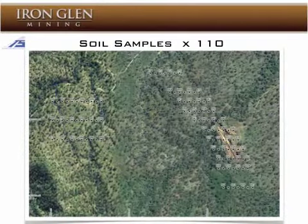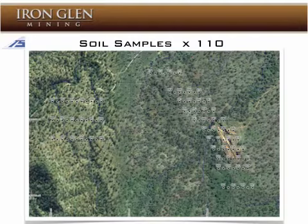In September 2008, an extensive soil survey was carried out in the area around the pit and in the area of the buried magnetic high to the west of the pit, and 10 soil samples were taken as part of this survey.